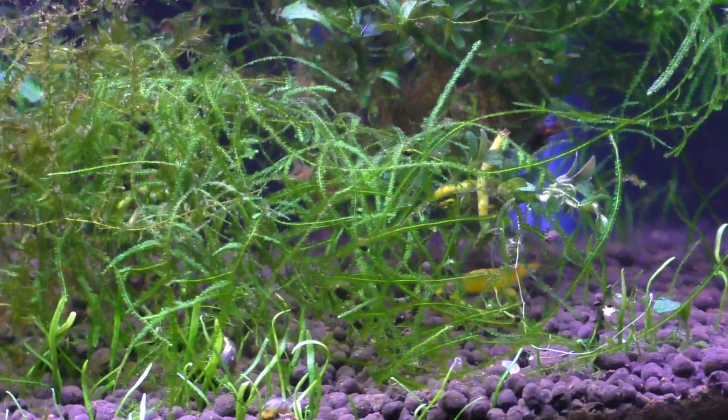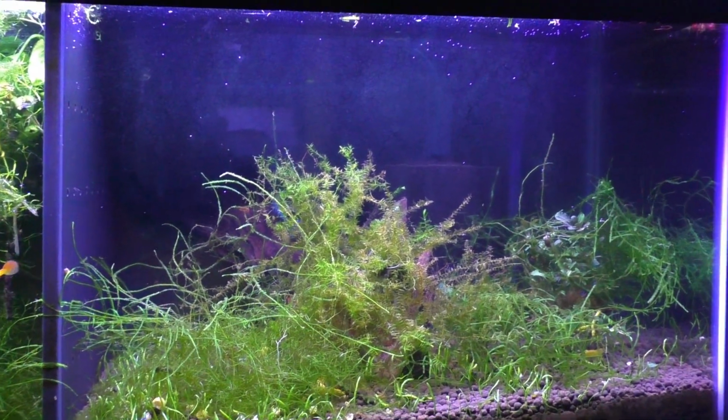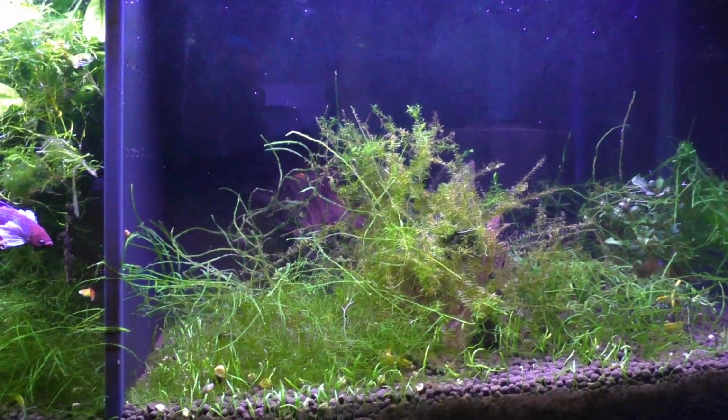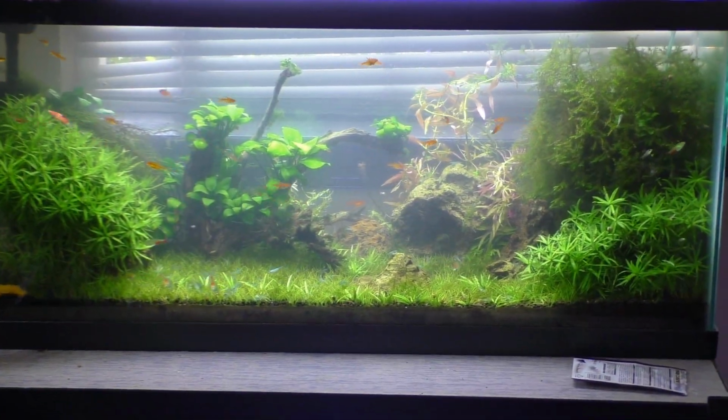Yellow shrimp over here. There's one there. Another one down there. But this is just kind of thrown in here all haphazardly. Just random plants, random moss. See, we got Java moss, we got some Fissidens moss in there. But she seems to enjoy it. She's been cruising around. And the 30-gallon long is kind of cleared up a little bit.